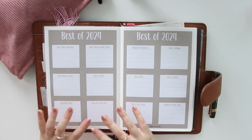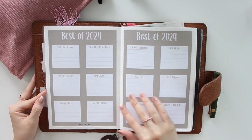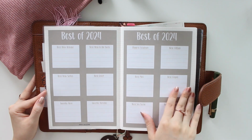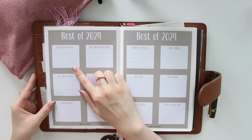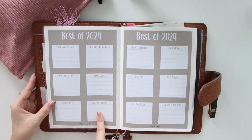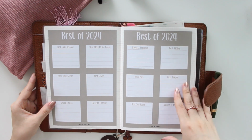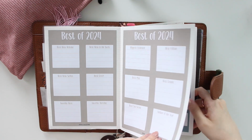So speaking of the best books of 2024, this is a 2-page spread. I've been keeping track of this information for the last several years, and it's really nice to look back on. So I made these full-page stickers for it. I keep track of the best new release, best new to me book, best new series, best cover, favorite hero and heroine, biggest letdown, best villain, best plot, best couple, best sex scene, and author of the year. And again, I will be filling this spread out at the end of the year.